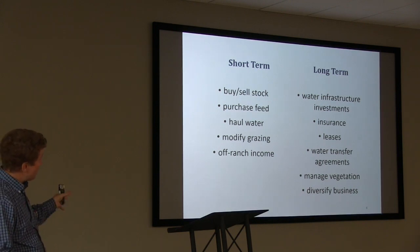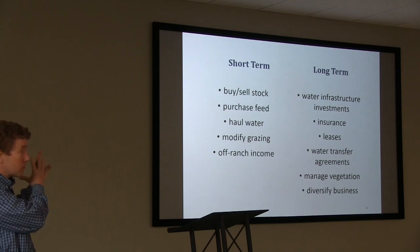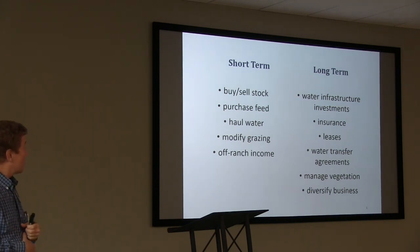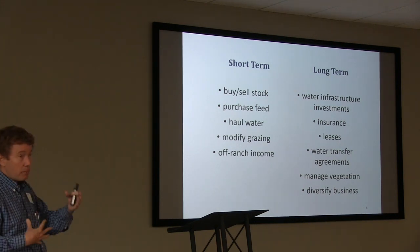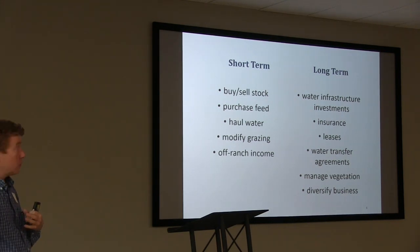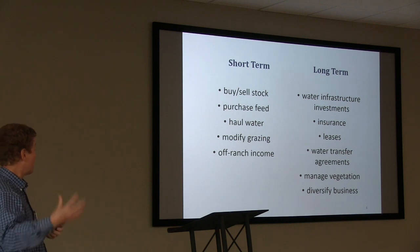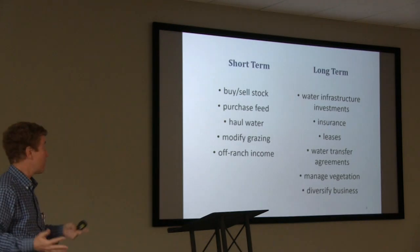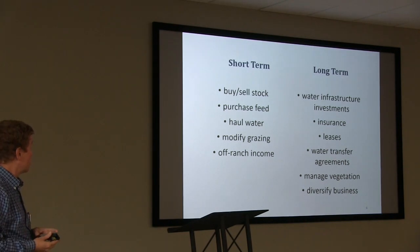So in maybe the one month up to a year or two, those are some of the common strategies. Longer term, thinking about water infrastructure investments. Should we put in a new well, a new tank, some piping somewhere? We move water around the ranch. There are insurance programs, which might make sense, thinking long term.